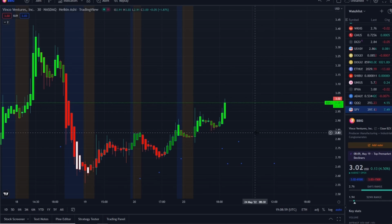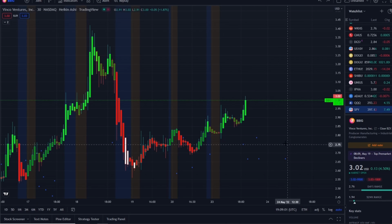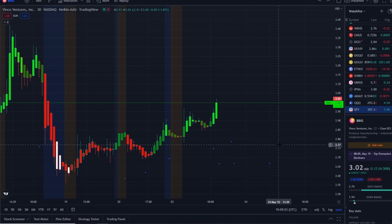So here we are with Bbig stock, and we need to talk about some key levels as it's broken through some supports and resistance levels that are forming, and we're going to talk about it. But before we do, I want to share with you guys the home run opportunity I mentioned this morning over at the Discord.